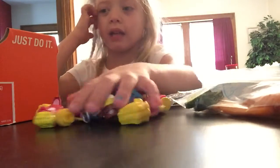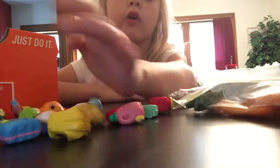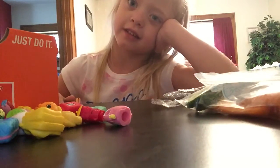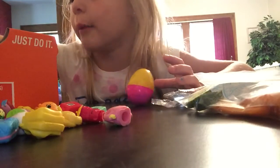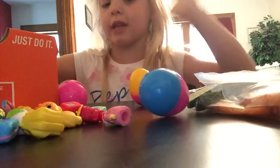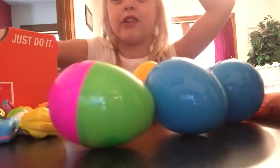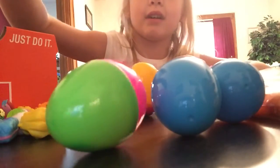And bye guys. I decided to show you all my Shopkins. Wait a second. We're not going by yet. Guess what we're doing next? Looking at the Shopkin eggs with them. Look at all these cute little Shopkin eggs. We're decorating the table with all of them. They're all so cute.